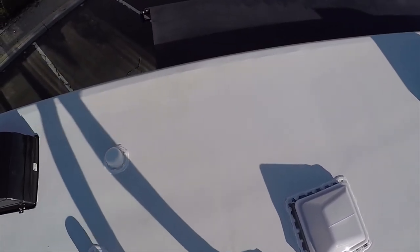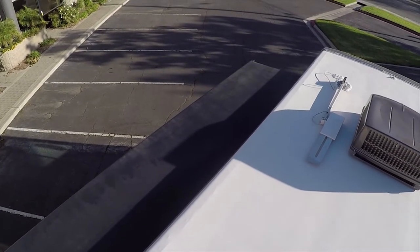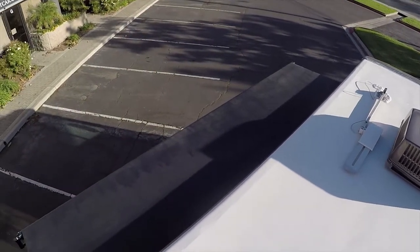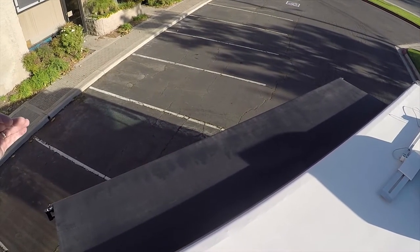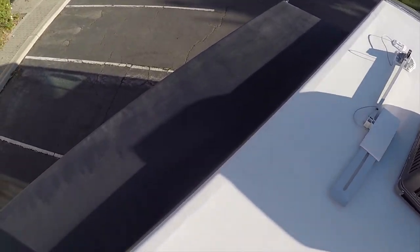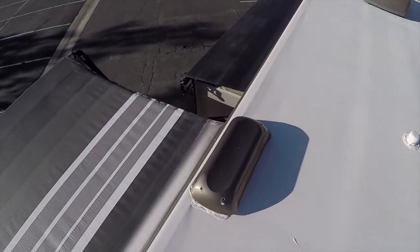Now, this one has topper awnings over the slide outs. So when you park under a nice tree and the birds and the squirrels in the tree start throwing acorns at you, or if it's fall and the leaves are falling out of the tree, you don't have to come up on top and sweep it off, because it's like a conveyor belt. When the slide goes in, everything just rolls off the top. It also keeps the sun off, it keeps rain off, and snow as well. If you're in a snowstorm, this rolls off like a conveyor belt.